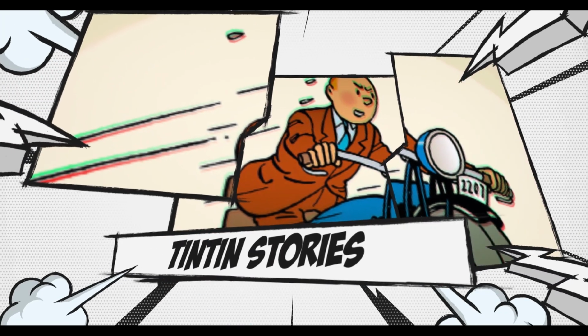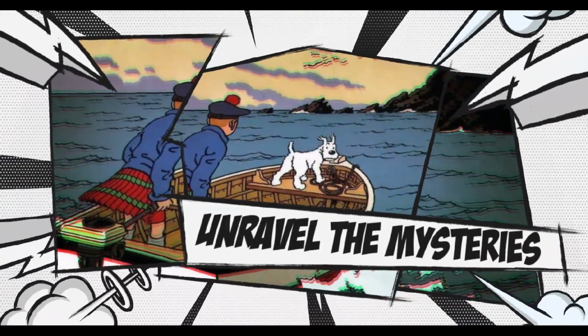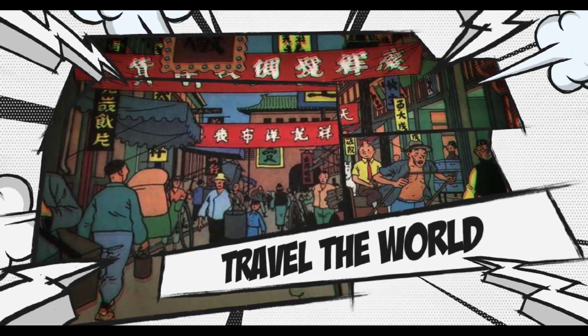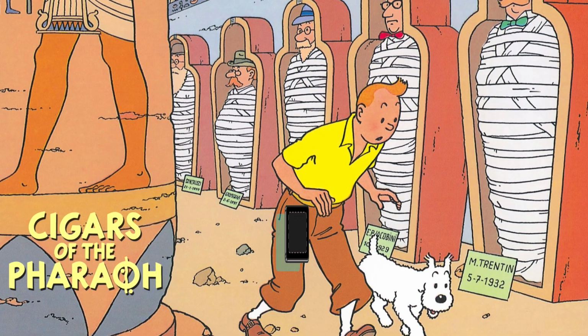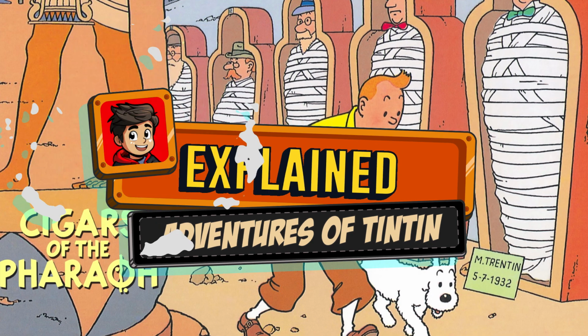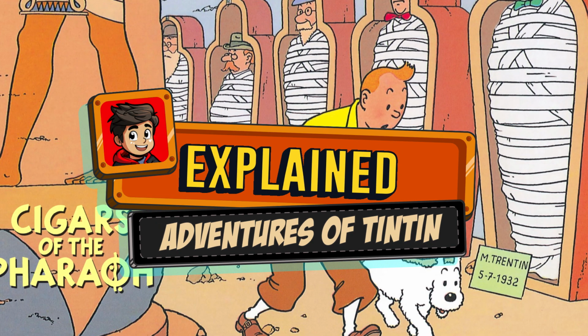Welcome to Tintin Stories Explained, where we explore the intricacies of Tintin's adventures, from the action-packed moments to the subtle connections across the series. Today, we're diving into Cigars of the Pharaoh, the fourth book in the Tintin series, where Tintin's investigative journey takes him from the bustling streets of Egypt to the dense jungles of India.